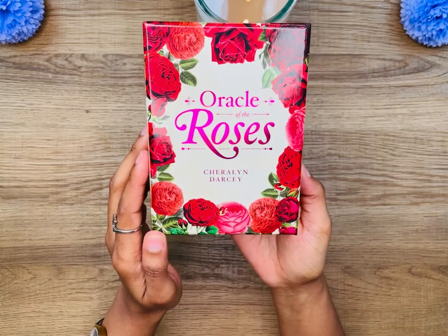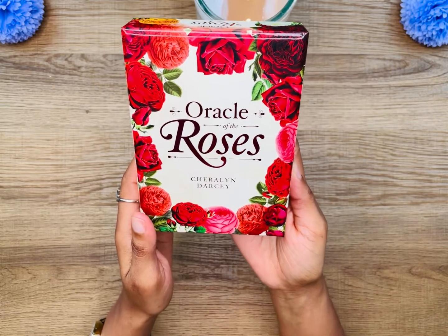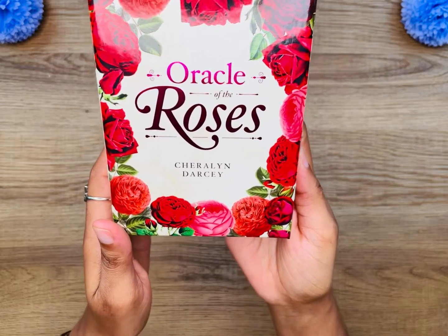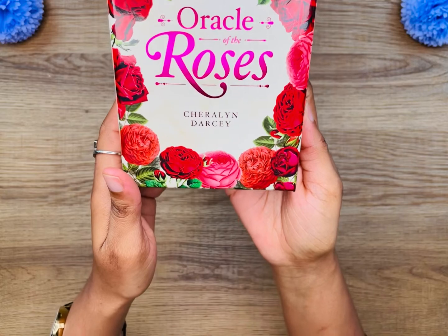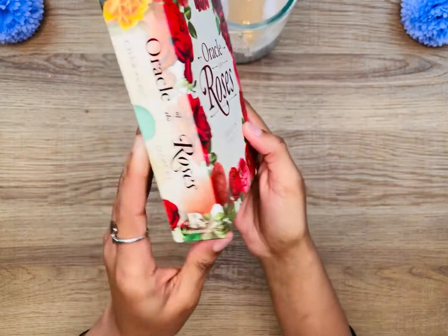Beautiful. So this is the box. I hope you guys can see. This is the box. Oracle of the Roses by Sherilyn Darcy. All right. Absolutely amazing.